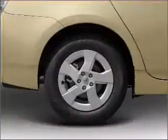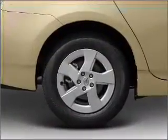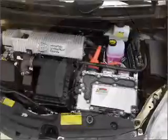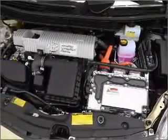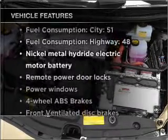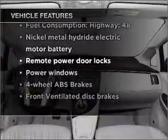Reach your destination effortlessly with GPS navigation. Premium wheels give a more luxurious look. You will appreciate the safety feature of anti-lock brakes. And with these notable features, you won't want to miss out on the opportunity to own this amazing vehicle.